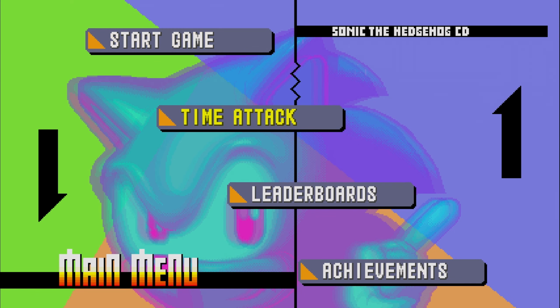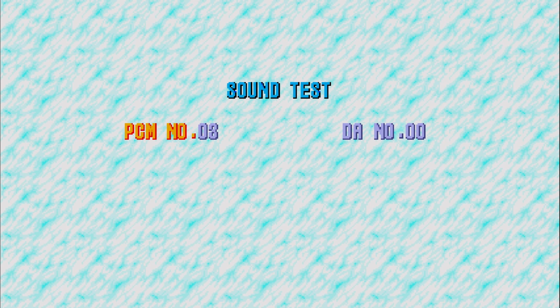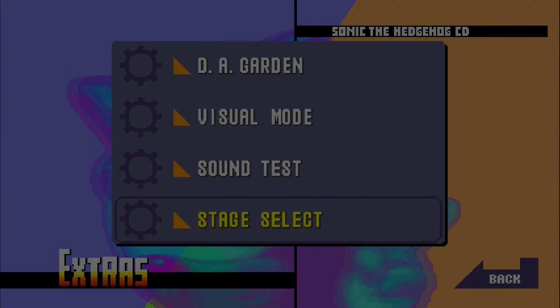That's all the unlockables for the original game, but the 2011 version has 2 more. Get your special stage time down to 5 minutes to unlock the sound test. This is a menu much like the previous Sonic game sound test as opposed to the DA Garden. This sound test hides a great many secrets on its own that I'll cover in just a bit. Finally, get your special stage time down to 4 minutes to unlock a stage select.